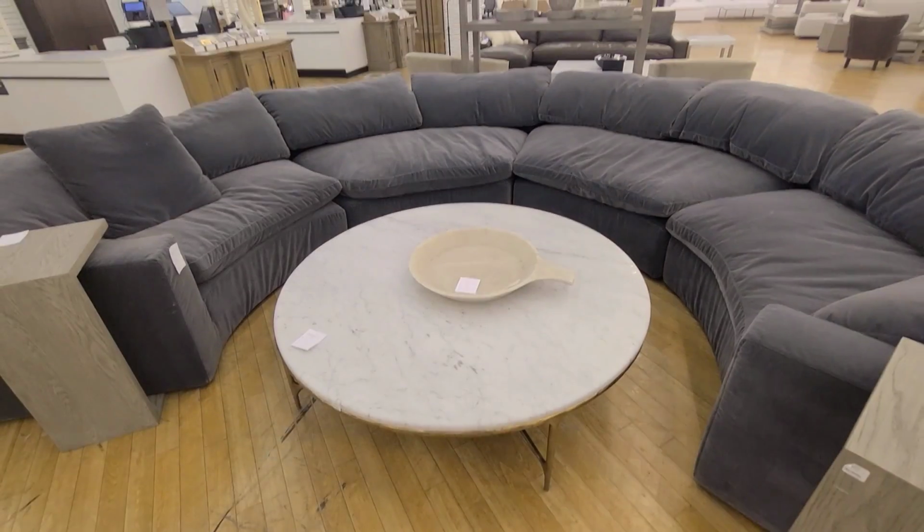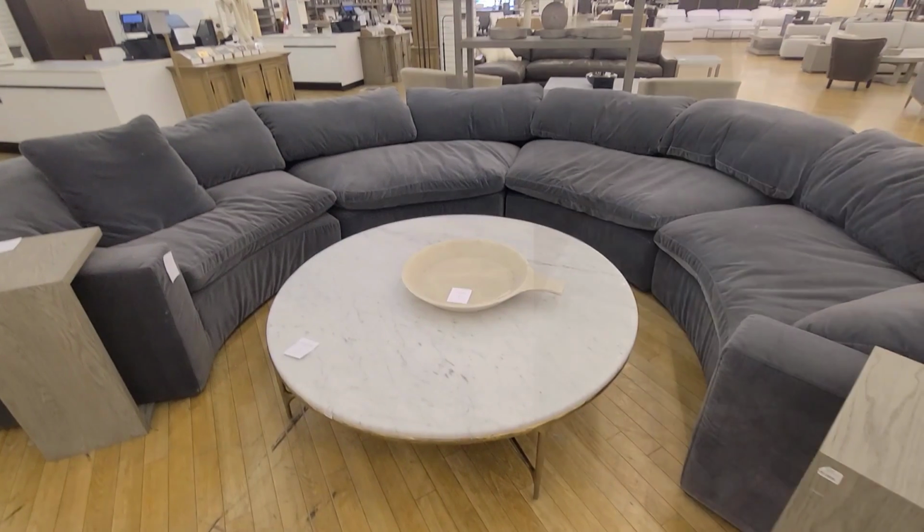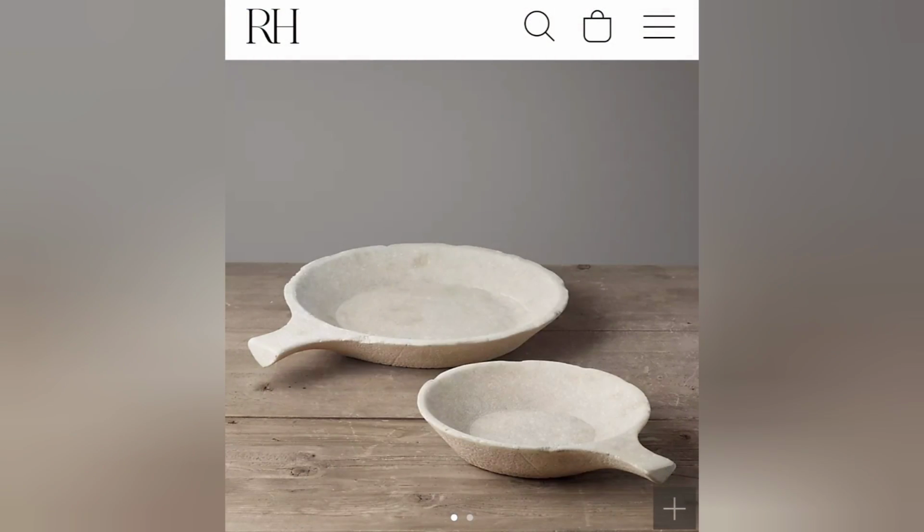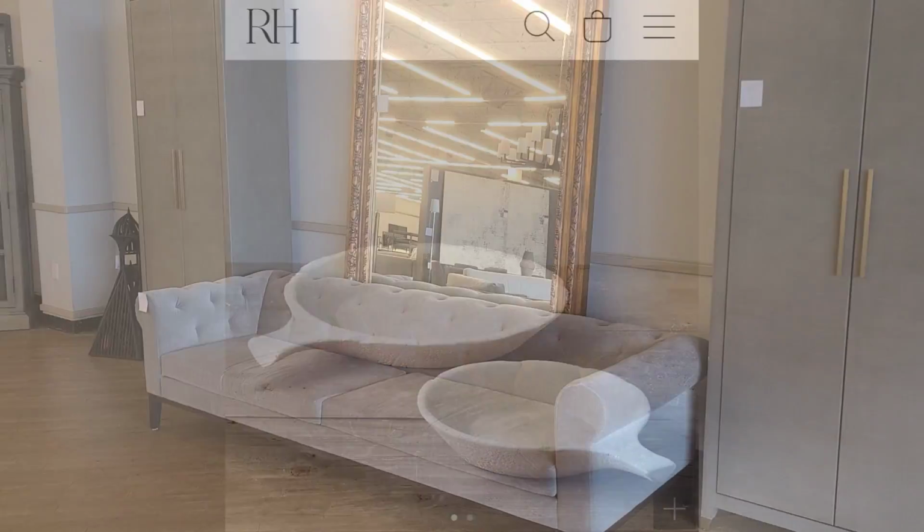And then I picked up this bowl right here from RH. I got it for like $150, and it's usually like $300 in RH, so that was a score.